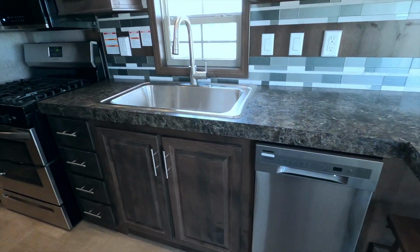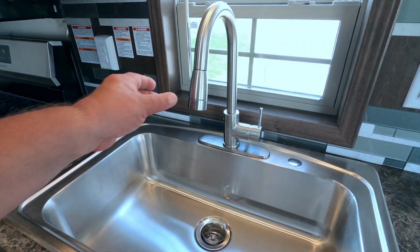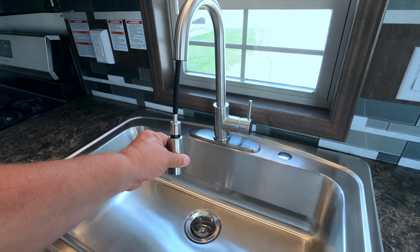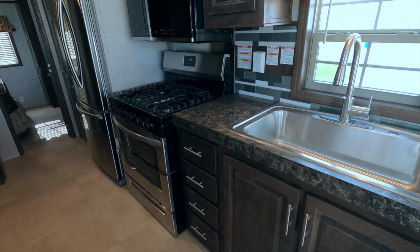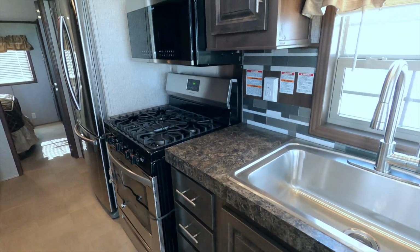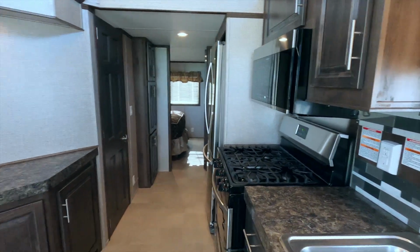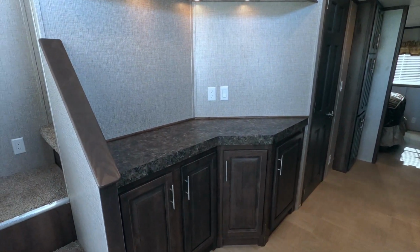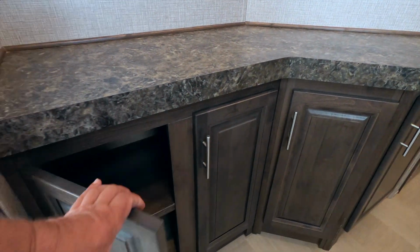Dishwasher, extra large stainless steel farm sink, single lever faucet with the pull out sprayer. Pretty cool, huh? 30-inch range. Convection microwave that's really cool. It's new. I'll have to show it to you when I get there. Prep area, cabinetry.